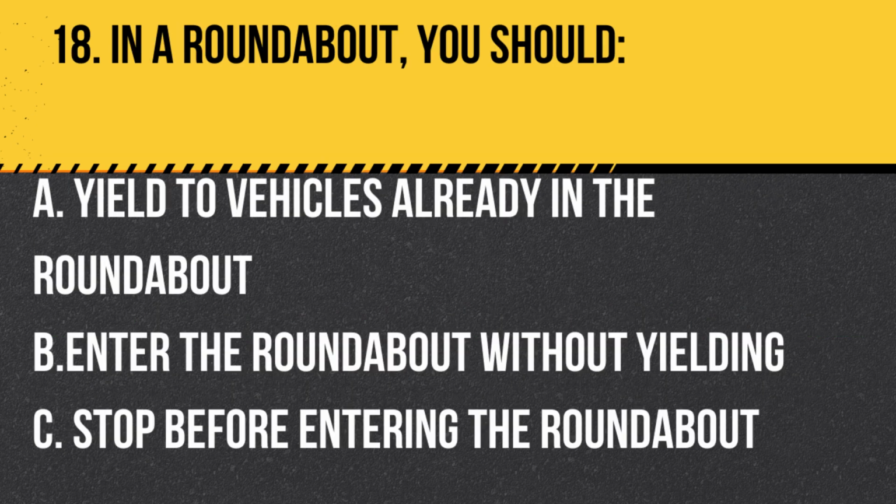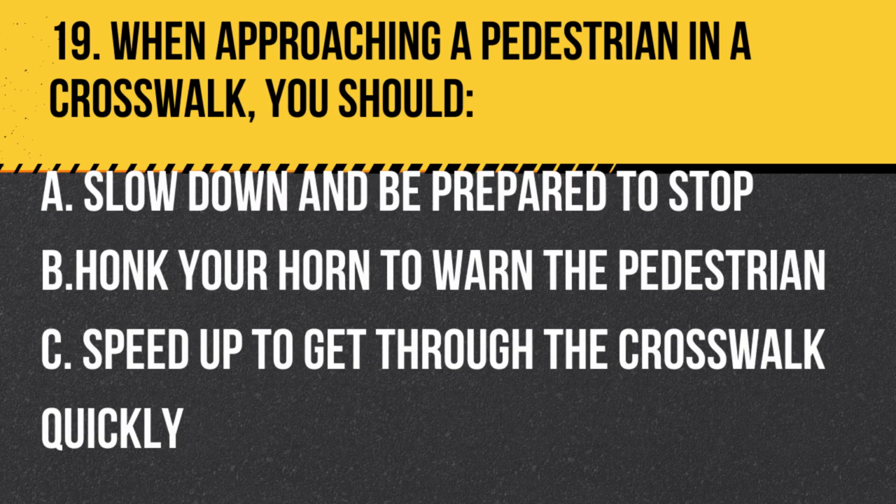Question 18. In a roundabout, you should: A. Yield to vehicles already in the roundabout. B. Enter the roundabout without yielding. C. Stop before entering the roundabout. Answer: A. Yield to vehicles already in the roundabout. When entering a roundabout, you must yield to vehicles that are already in the roundabout and proceed when it is safe to do so.